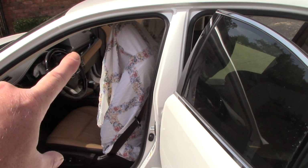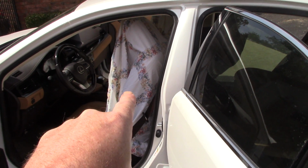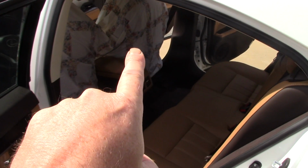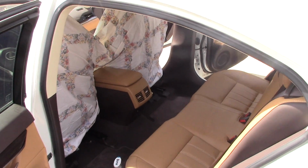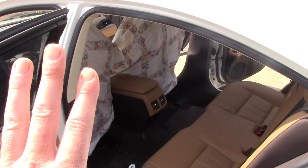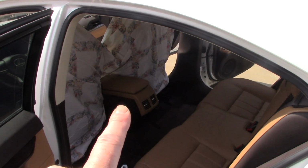But here's the deal. I start from the front, right, and I work my way back. Why in the world do I have a bed sheet over this seat, over the other seat, and dividing the front of the vehicle to the rear? I'm going to tell you why. This is a silly tip, silly trick. You decide if it works in your world. It works in mine, and I use it, and I'll tell you why.